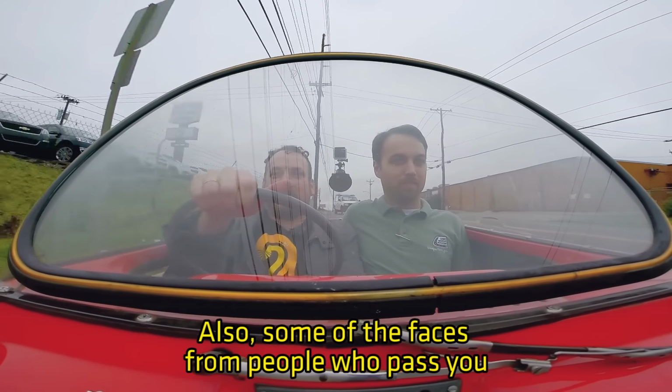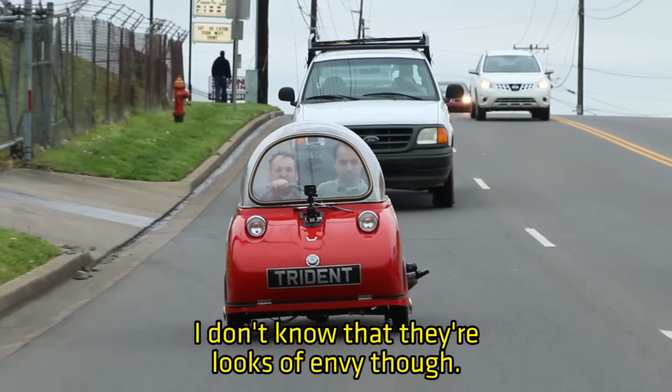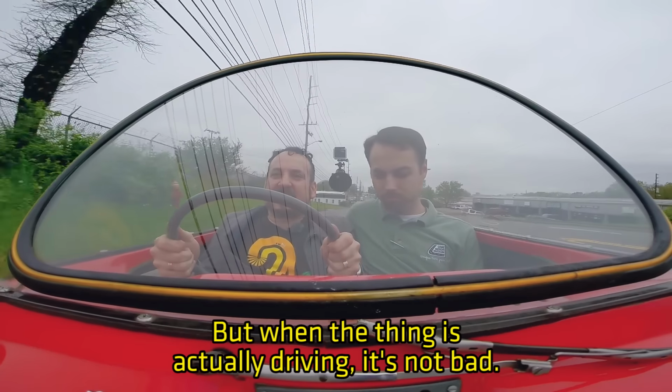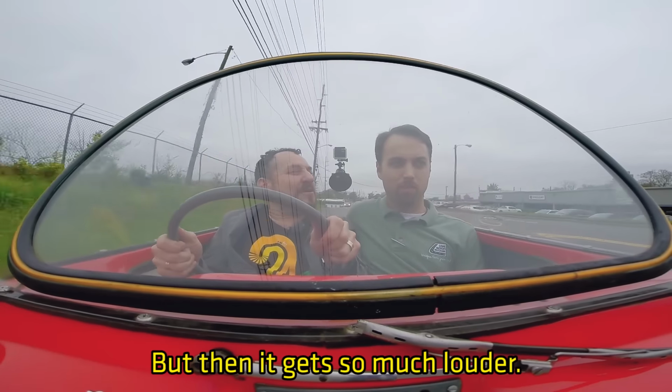Also, the faces of the people who pass you. Get a lot of great looks. I don't know that there was some envy, though. But I think it is actually driving, it's not bad. I could downshift, but then it gets so much louder.